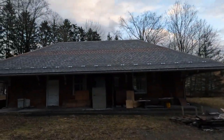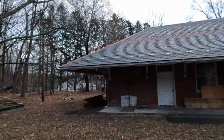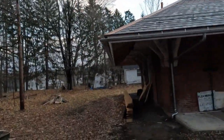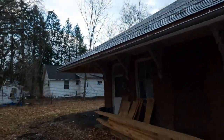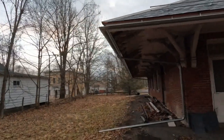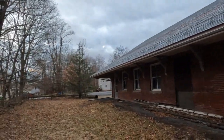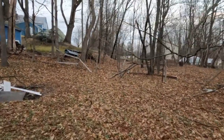Well, look at what we found. The Mellonville train station, on the former Hudson and Berkshire. Looks like they're reproducing some of the woodwork here. That's great to see. On the former Hudson and Berkshire line coming out of Hudson. Yeah, she's still standing. Brick. I'm on the bed right here. And there goes the bed right there, down through the center of town.